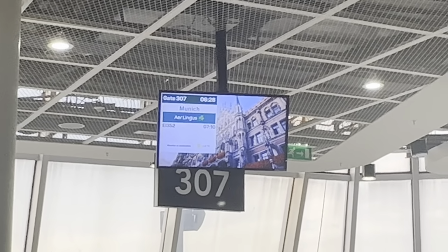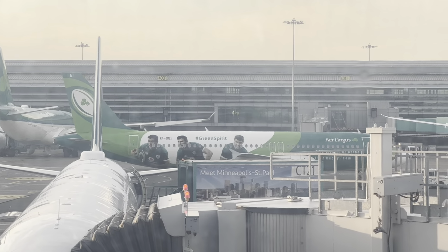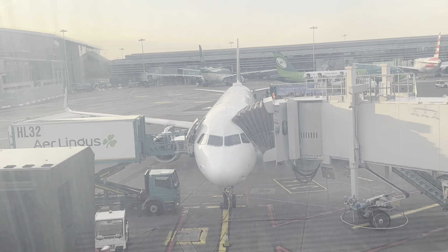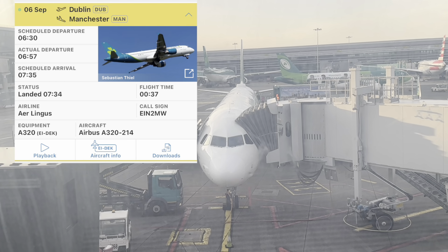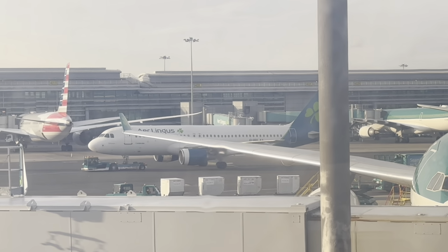Here we have arrived at gate 307 and this is what my aircraft looks like. Wait, hold on. There we go. This is what my aircraft looks like when parked up at the stand, currently loading and chilling at the stand, which is the same stand that I used for my flight to Manchester on one of Aer Lingus's A320s, being Echo India Delta Echo Kilo.